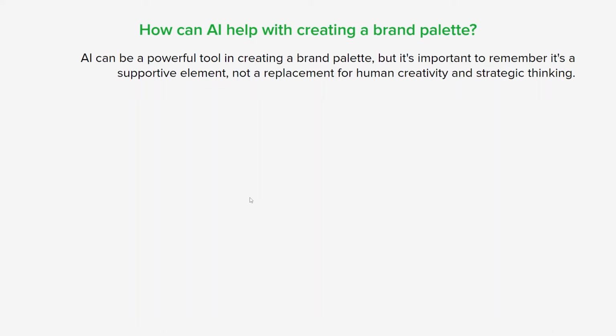AI can be a really powerful tool in creating a brand palette, but it's important to remember it's a supportive element and not a replacement for human creativity and strategic thinking. Here are some ways that AI can assist you. First one we're going to look at is color palette generation. Tools like Coolors and Humanize use AI algorithms to generate color schemes based on your input, like keywords describing your brand or existing colors that you like. This can spark ideas and help you explore different directions.